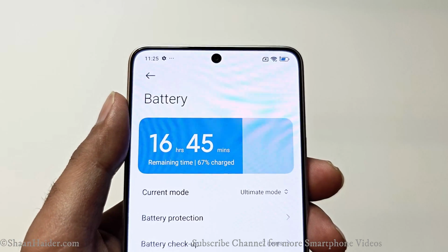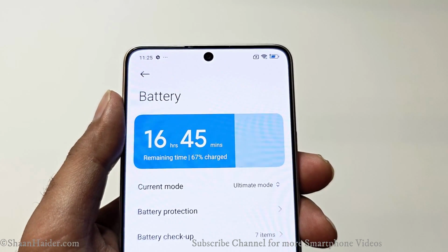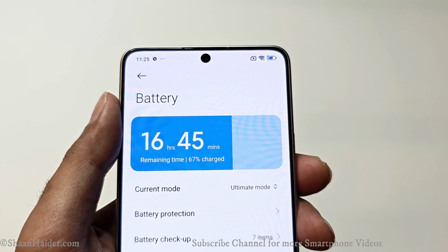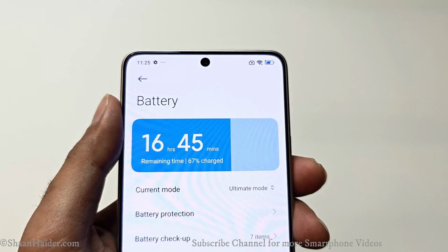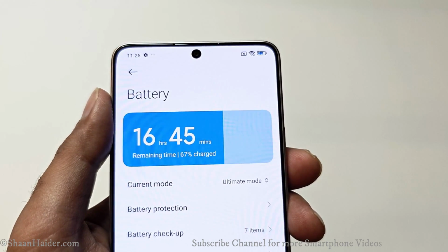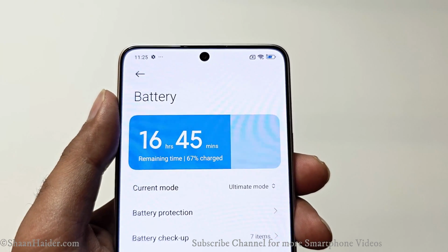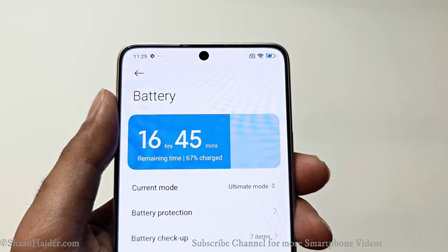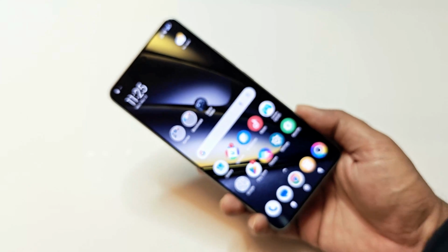So I would suggest to not use the ultimate mode from the battery setting, and also if you could avoid the ultimate mode from the game widget, then I think the temperature will be controlled. And who knows, maybe even without using the ultimate mode, the hardware is good enough and capable enough to play all of these games on the highest possible graphics setting. But in the most extreme case, that's what I did here. The performance was great, but there was some heating issue and the battery consumption is a bit on the higher side. But the performance was nice and impressive for sure when it comes to gaming.